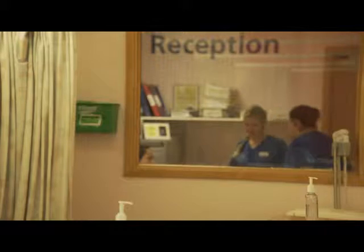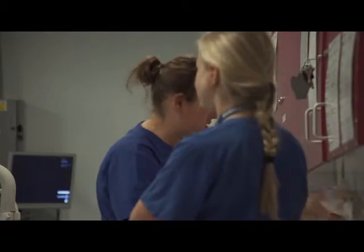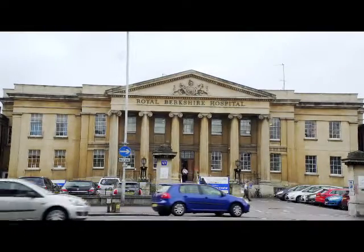Ingenica is made up of ex-clinicians, accountants and IT professionals. This enables us to understand the challenges that the NHS face with inventory management.